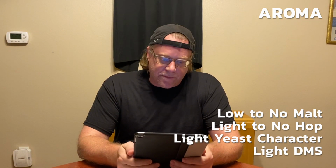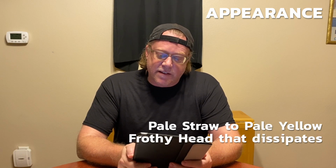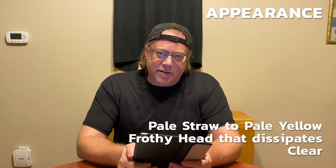Aroma, low to no malt aroma, although it can be perceived as grainy, sweet, or corn-like if present. Hop aroma is light to none with a spicy or floral hop character if present. While clean fermentation character is desirable, a light amount of yeast character, particularly a light apple fruitiness, is not a fault. Light DMS is not a fault. Appearance. Very pale straw to pale yellow color. White, frothy head, seldom persists, very clear.